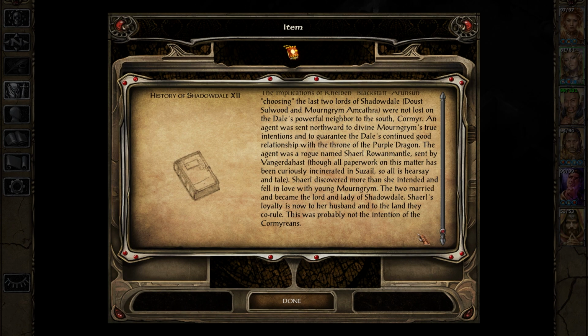The agent was a rogue named Cheryl Rowan Mantle, sent by Vanger da Hast, though all paperwork on this matter has been curiously incinerated in Suzail, so all is hearsay and tale. Cheryl discovered more than she intended and fell in love with young Morngrim. The two married and became the Lord and Lady of Shadowdale. Cheryl's loyalty is now to her husband and to the land they co-rule. This was probably not the intention of the Cormyrians.